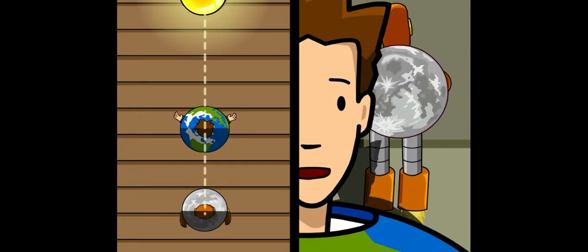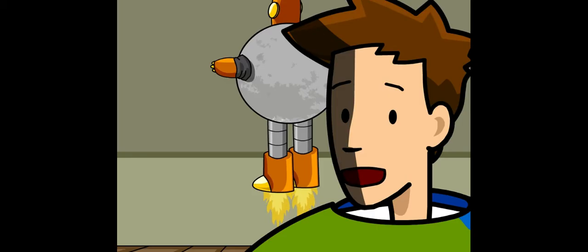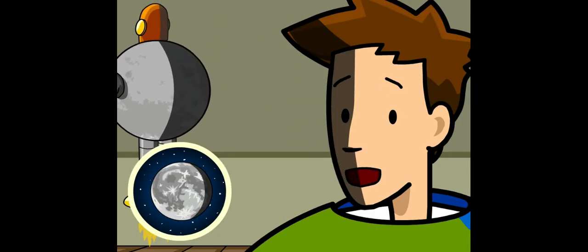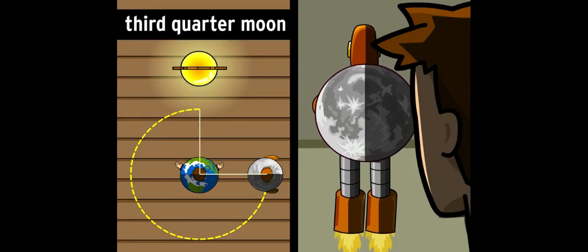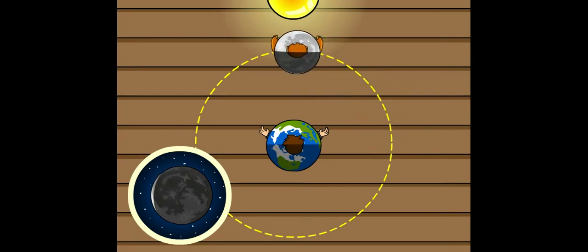When the moon and the sun are on opposite sides of the Earth, the entire bright side of the moon is facing toward us, so we see a shiny full moon. Beautiful, isn't it? Now, as the moon continues its orbit, we see less and less of its lit side. It passes through the waning gibbous phases, and when it completes 3/4 of its orbit, the other half of the bright side becomes visible as the third quarter moon. Next, it passes through the waning crescent phases, and finally, the moon comes back around to where it started, and we're back to a new moon.